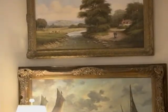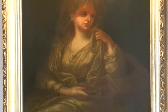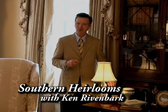In addition, the room hosts a series of exquisite paintings from the early 1800s through the 1900s. When we return, we're going to be visiting other rooms of this incredible 1823 Italianate home.